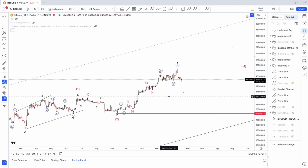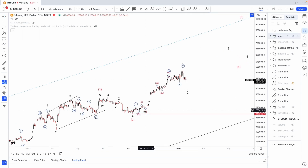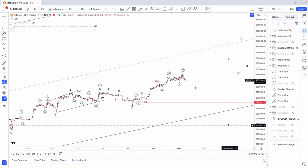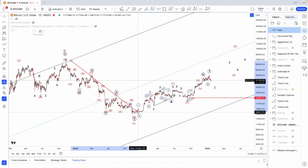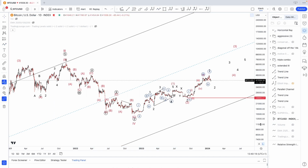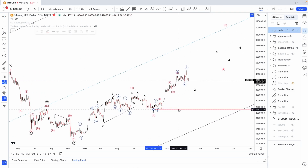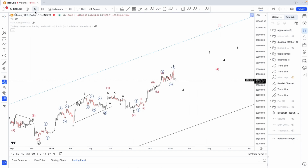Now, again, if we break this point here, 41,000, we know that we cannot have the more conservative count. If we break 25,000, we cannot have this count. And the moment we break 25,000, it is highly possible that we enter the bearish scenario. Again, either A, B, double X, and either we go down to wave C or Y, or else we start to move sideways. So 25,000 is going to be a very important level to watch. And ideally, we will see Bitcoin moving higher and confirming this overall bullish count.